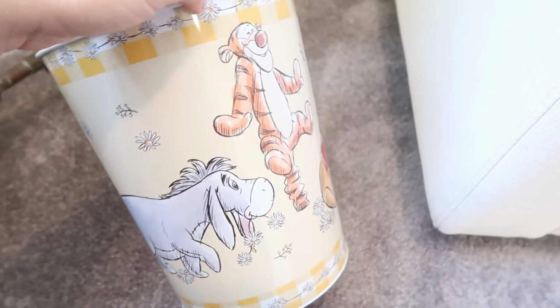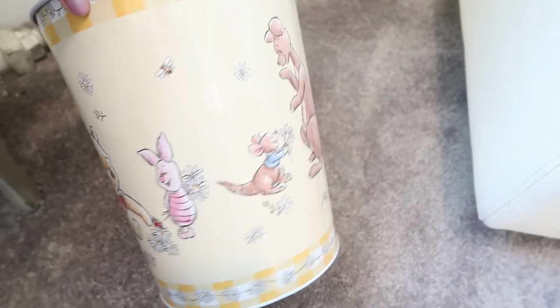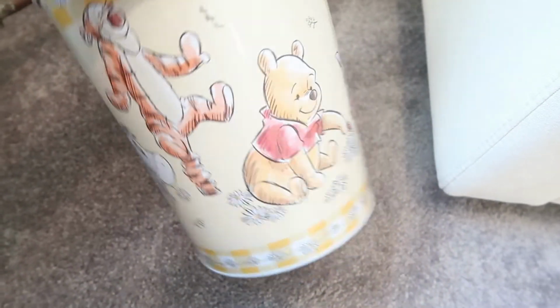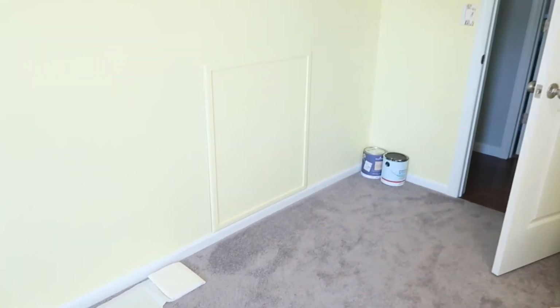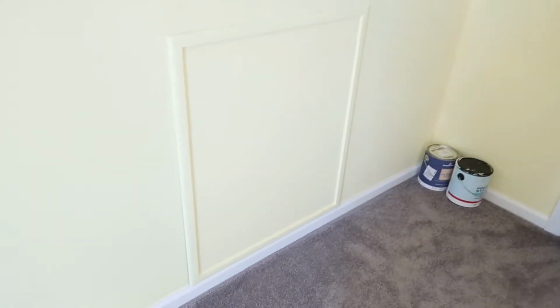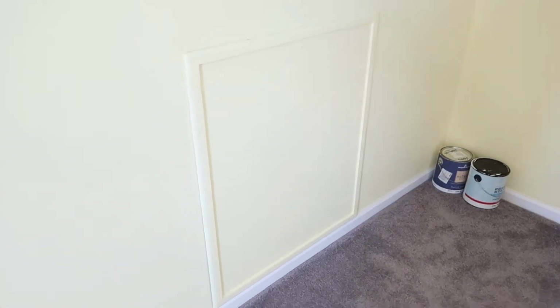But this is something Tyler ordered online, just this cute little Winnie the Pooh with some daisies and bees and his friends. We have some extra paint over there. Tyler also magneted this thing that always falls out whenever we shut the door for the crawl space, so Tyler magnetized it to the wall, so it's all nice and safe.